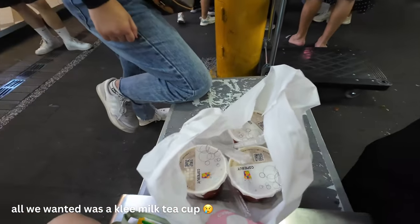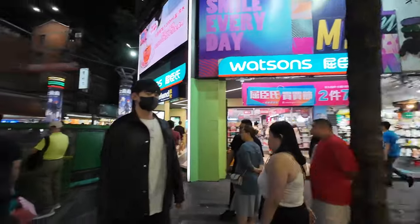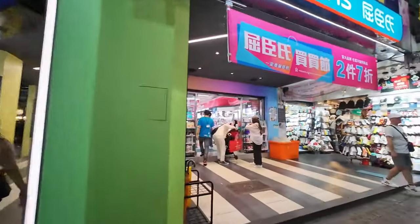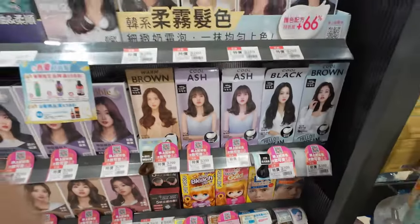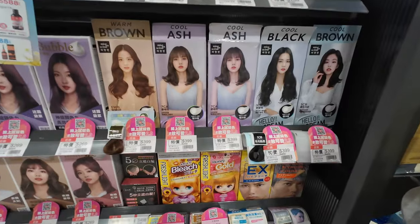So we're so disappointed. So we're just gonna stop by Watson's really quickly to buy some soap and some souvenirs. So let's go. Let's go inside the Watson's. So for these hair coloring products, all of the shades are Blackpink girls.